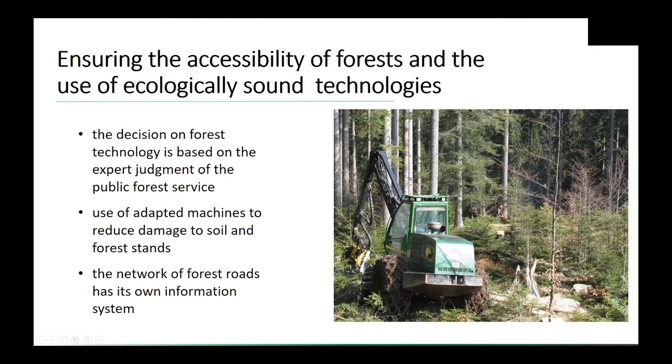Also very important is the network of forest infrastructure. We built an extensive information system of the forest road system, which provides support for the planning and maintenance of forest infrastructure, and also support in regulating public access in the forest.